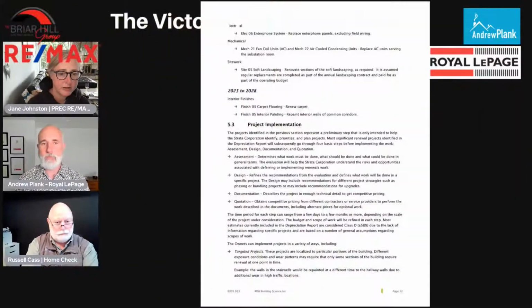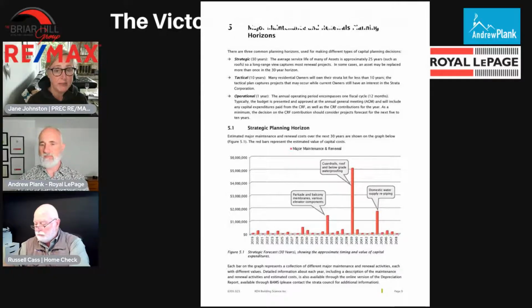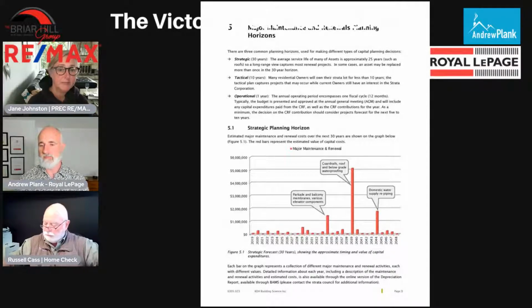Okay, so I'm just going to bring up a depreciation report here. This is for a building, and I wanted to just focus on a page because I think this gives a great picture of fixed costs that are going to be coming up and major costs for the buildings. They're identified in here. So what are we looking at here? This is on page 9.